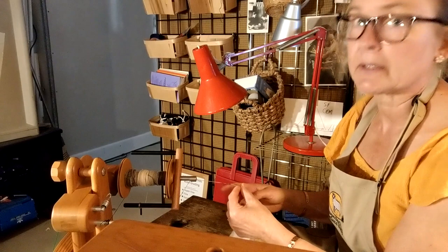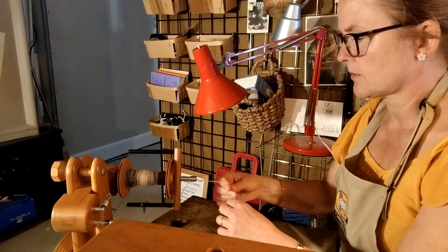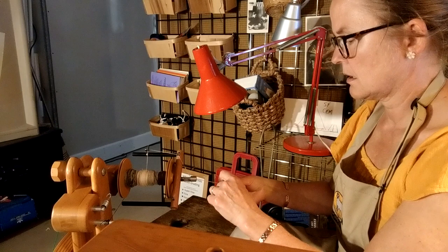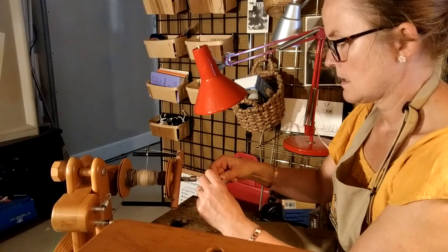All right, so I've got my funky thing. Now what I've got to do, I haven't chain plied in a while, is I've got to make a loop. And I'm just going to tie a knot. All right, so I'm plying.